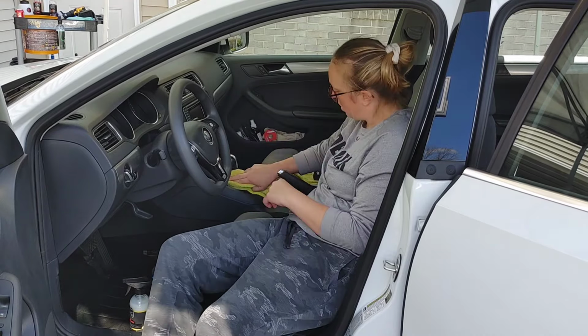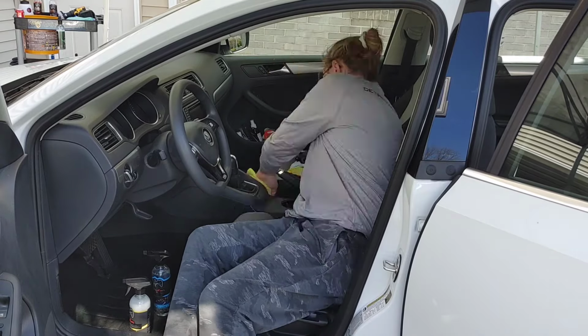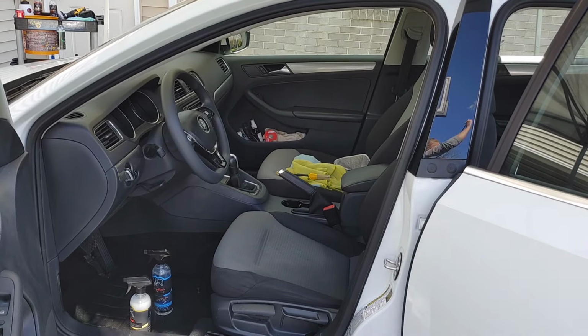Next up, we're going to use a combination of the all-purpose cleaner on some of our dirtier areas like our cup holder, steering wheel, anything that was stuck on our plastics. That did a nice job of quickly cutting through all that grime.